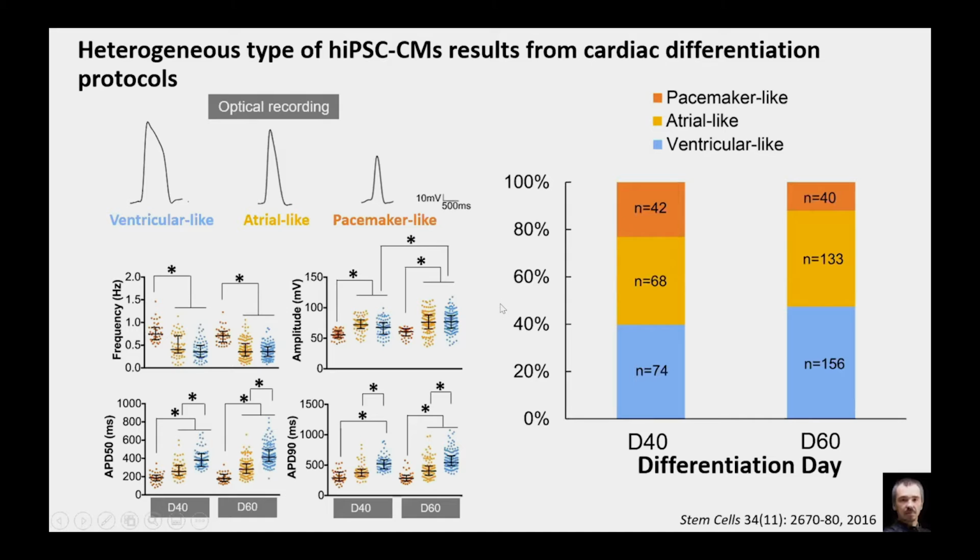So based on our work, we have shown that you can get ventricular-like, atrial-like, and pacemaker-like cells from iPSC-derived cardiomyocytes. And we can identify these largely by their action potentials, or electrical signature, from the voltage changes of these cells. And based on the phenotype, we can see that pacemaking cells, shown by the orange bar, are actually the smallest fraction of these subtypes. So how can we increase this pacemaking fraction?